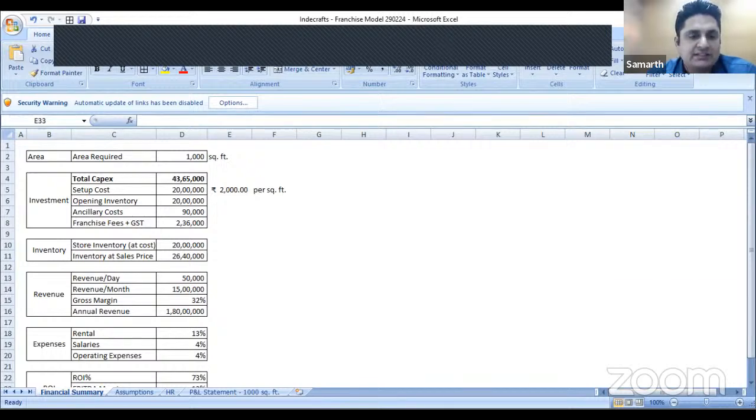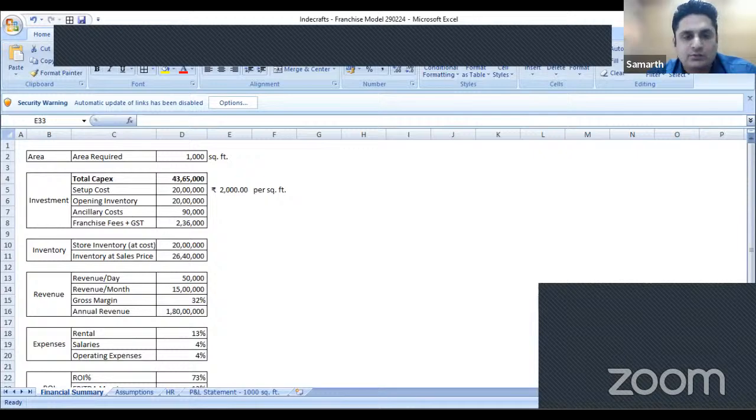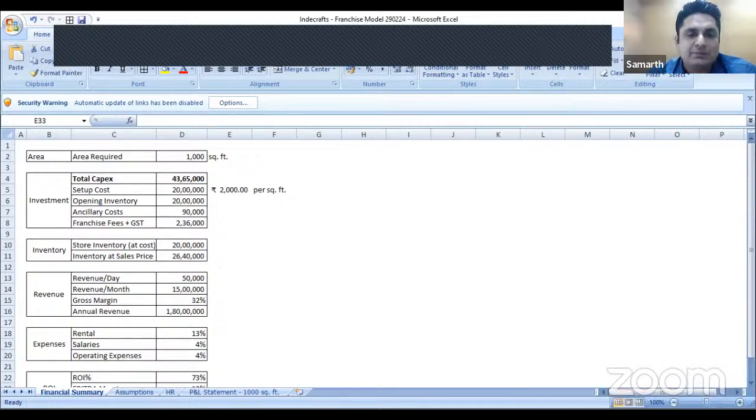Coming to the margin itself, it's about 32% overall blended that you can get across the products. The category representations would be consistent across all our partners, so that it is available for everybody. Thank you, Nia. We can close this screen, please.